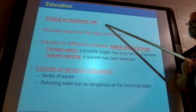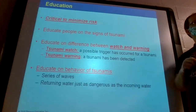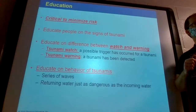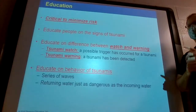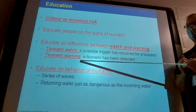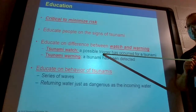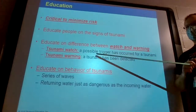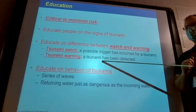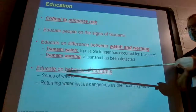Education is critical to minimize risk. You've got to tell people about it. That's what I'm doing today. Hopefully, none of you will die in a tsunami after today, because now you know. You want to know the difference between a watch and a warning. A watch is a possible event that's happened. The trigger's there, but they don't know that it actually happened. A tsunami warning means that we've seen the tsunami. It's on its way. Take cover.